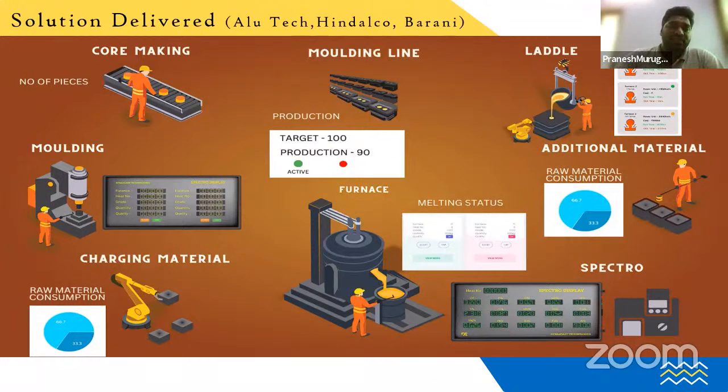Here you can see different kinds of machines and mechanisms, and we are using different hardware devices, tapping this data at different levels. Sometimes it can be wired, sometimes it can be wireless. It depends on the nature of the control systems and the nature of the machine.